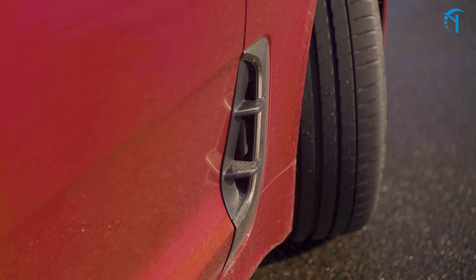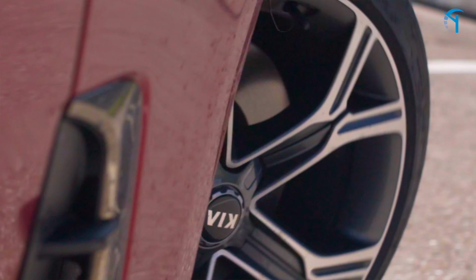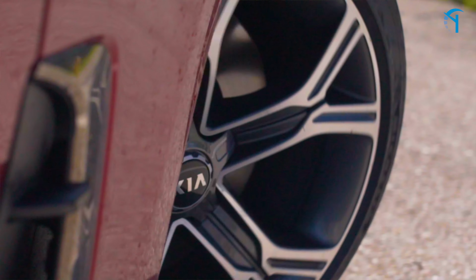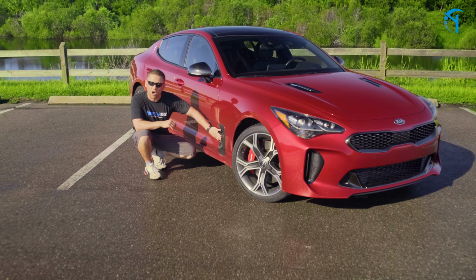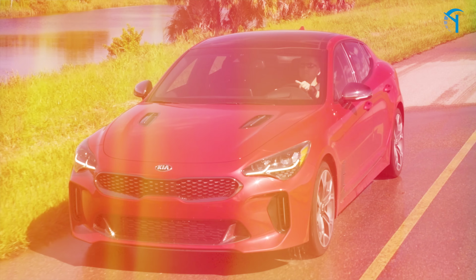This detracts your eyes a little bit, but you have to forgive Kia just a bit for it because these are functional brake heat extractors. So what happens, the air flows through there, goes over the wheels, through the brakes, and out here comes the hot air to keep those brakes nice and cool when you're driving around the corners and hitting the brakes.